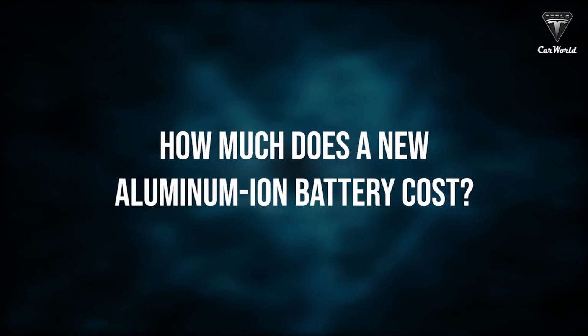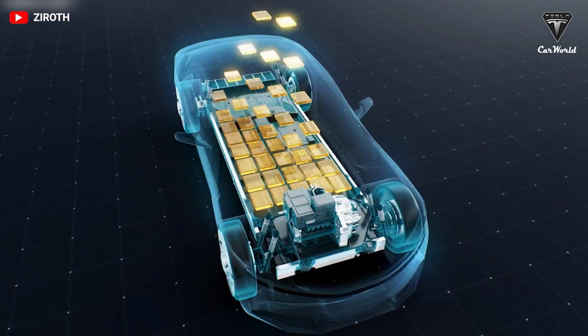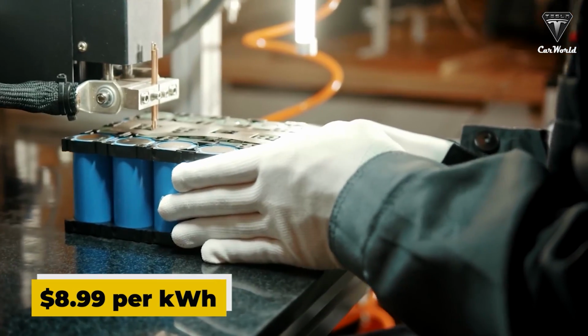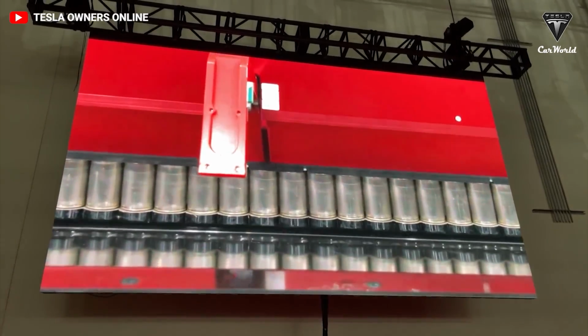So how much does a new aluminum-ion battery cost? The most attractive feature of this battery is its low cost. The researchers said that the estimated price of the new aluminum-ion battery will be around $8.99 per kilowatt hour, which is 12 times cheaper than the 4680 battery from Tesla.